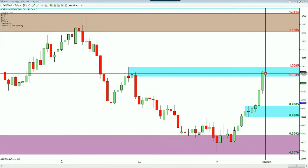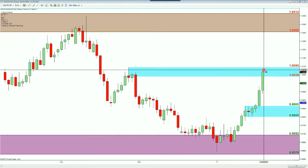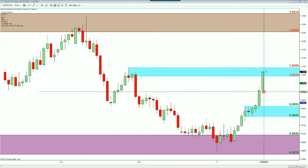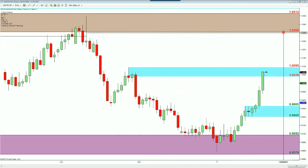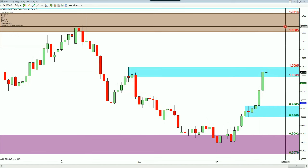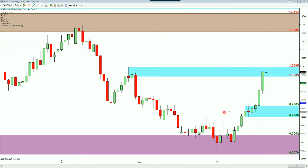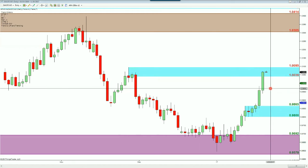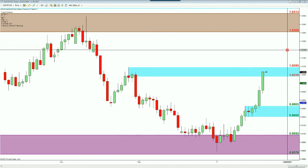And as we push into this area here, I'm looking for price to bounce down just a little bit, give us a little bit of consolidation, and then to again push up even higher. Okay, so this is a nice aqua and fresh level that we're looking at here, and I could see a little bit of resistance coming in and then push up even higher.